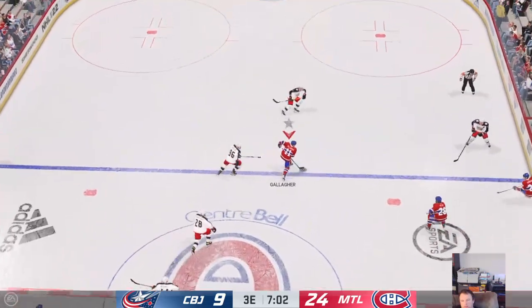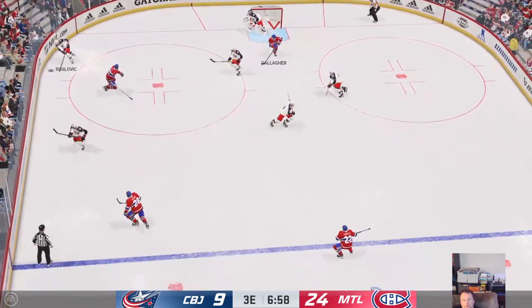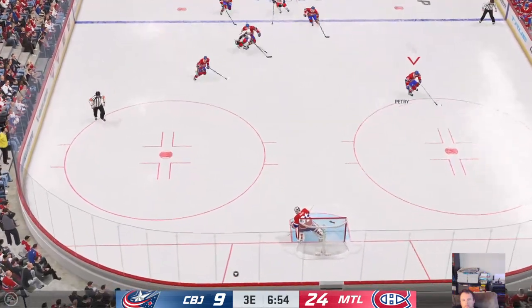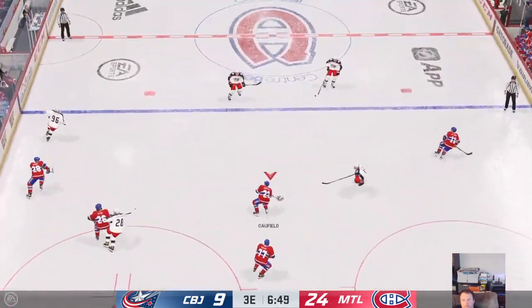This is point night. Everybody, it seems, is on the board with either a goal or an assist. And since it's not over, even if you don't have one, you've got a chance still. This game is going to have goals right until the final horn.